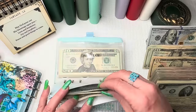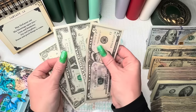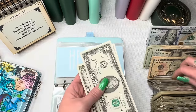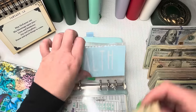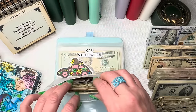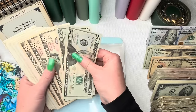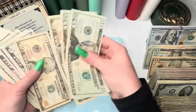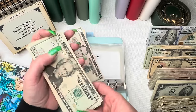Moving on to health. Let's see, health has 5, 7, 9, 10. Okay, we'll put a $10 bill in here. Oh, swim team. Swim team should have 115. Definitely needs some condensing. So we have a 10 and a 5. So this should be $100.